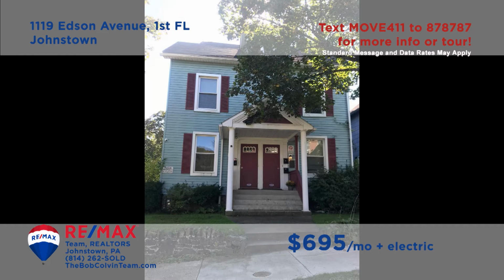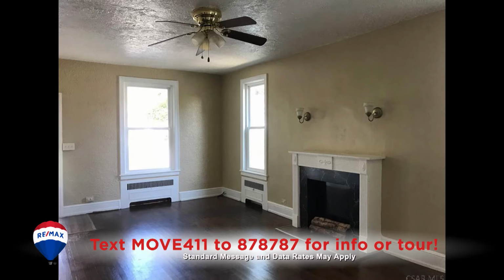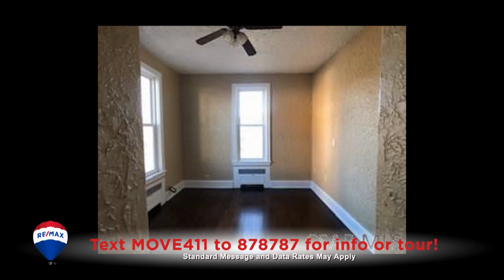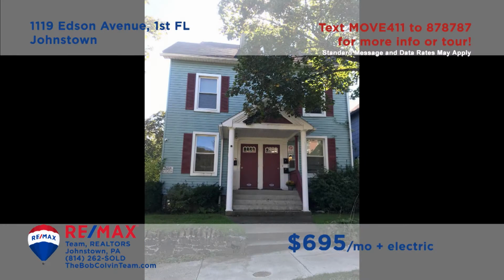Once again, RE/MAX Team Realtors presents a fantastic rental unit, this time not far from Conemaugh Hospital. The first floor unit includes a spacious living room with hardwood floors and a decorative fireplace. The eat-in kitchen is roomy and offers appliances, abundant cabinetry, and plenty of sunlight. There are two bedrooms, each with hardwood floors as well, and there's also a full bathroom for personal privacy. Contact RE/MAX Team Realtors to learn more or to take a closer look.